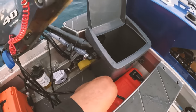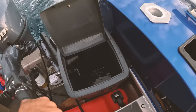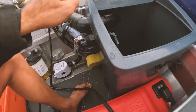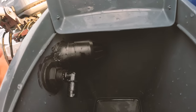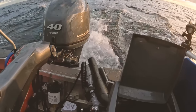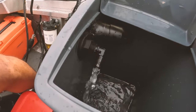But I don't even need to do that because once we start moving, like this, just the pressure of the water against that pipe underneath there will be enough to start filling it. And it's very simple. The water comes in this pipe, gets pushed up and in, and then it flows out the outlet here. So it just circulates through there. And once we get moving, I'll show you it filling up. There we go. You don't even have to be moving that quick and it pushes in.